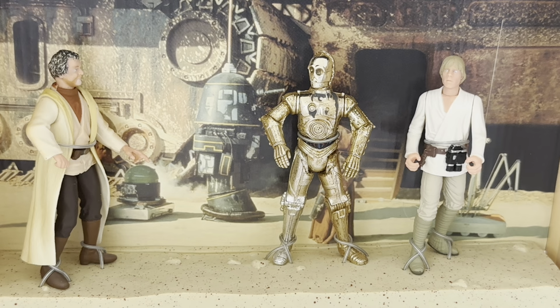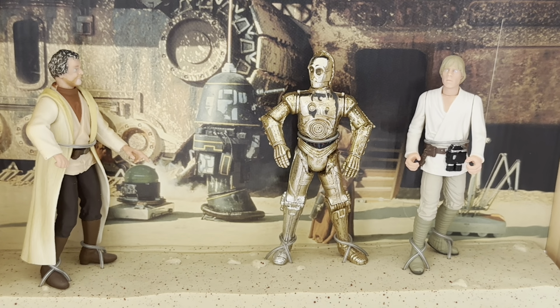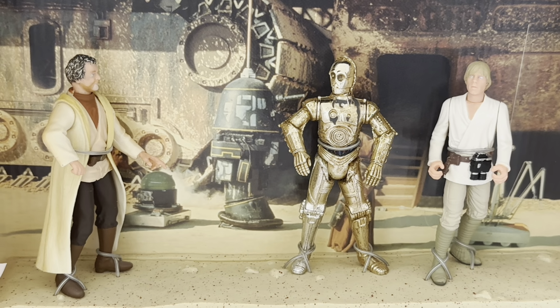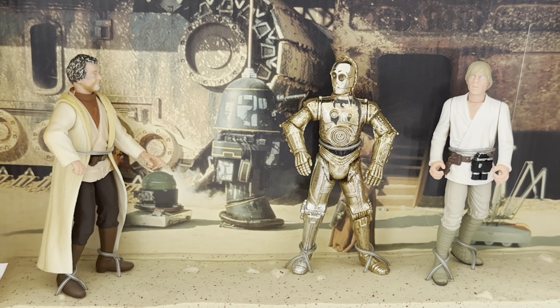And to be perfectly honest with you, I think they look absolutely fabulous standing on that display, and it makes for an absolutely fabulous display. Now, I've got a few cinema scenes at home. I don't have this particular one, but I've got quite a few of the other cinema scenes at home, and I've done exactly that. I've kept the figures standing on the base.